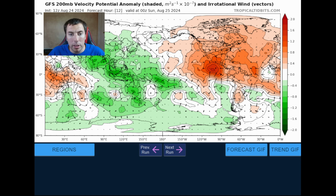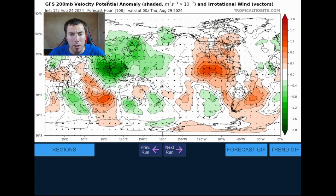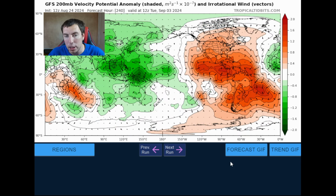So let's go forward in time here, all the way into, say, Sunday or Monday, August the 25th. You can see not much of a signal of the MJO, but look what happens as we go into the next 10 days, and this has been consistent on our GFS model. This is the velocity potential anomaly. So green areas are upward motion, so we're seeing divergence. The air is moving away from a central point at the upper levels of the atmosphere.